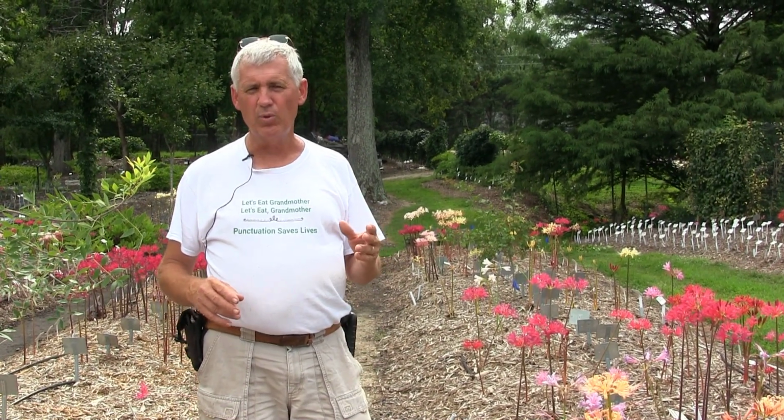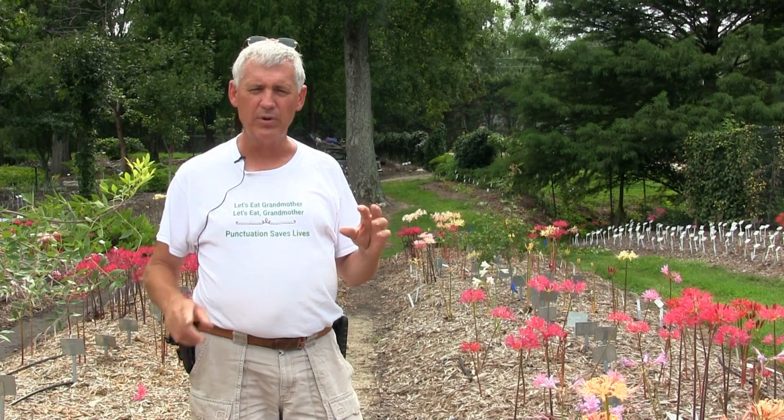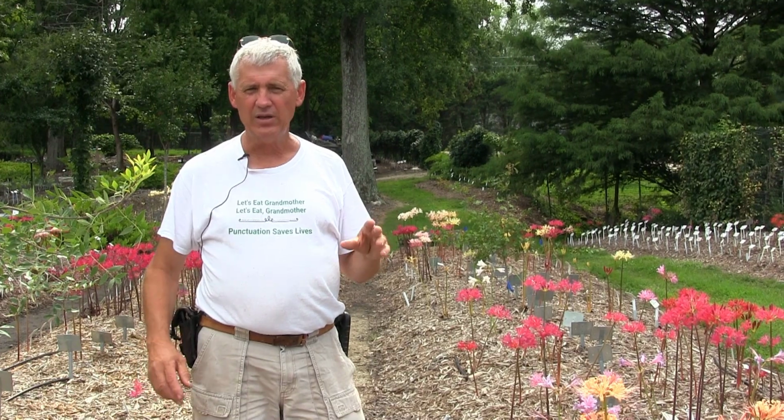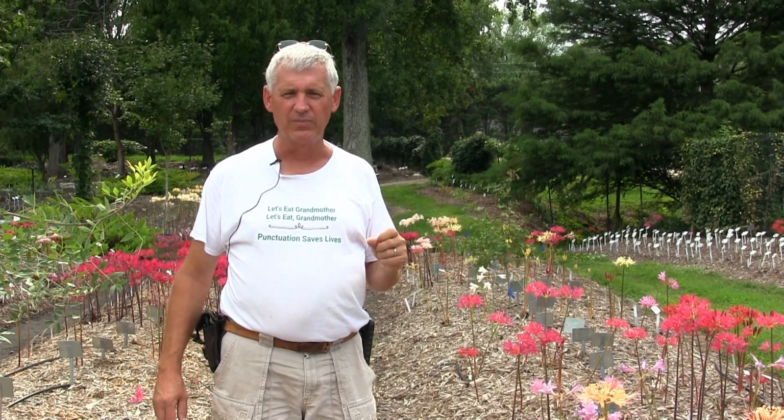We have Longituba, which has long white flowers. We have Squamigera, which has pink flowers with blue tips. We have Incarnata, which looks exactly like Aurea, except the leaves come up in spring instead of fall. And then we have Sanguinea, which is a species that really does terribly in hot summer climates, and that has small reddish orange flowers.